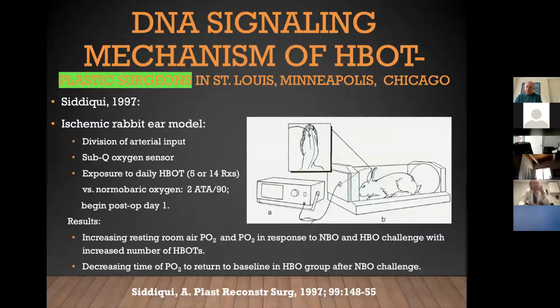And I'm going to take you to this. We're not going to go through this because it's a convoluted argument that nobody got at the time it was published by a group of plastic surgeons in St. Louis in 1997. They were looking at ischemic rabbit ear wounds. And what they would do is, at the base of the rabbit ear, they would divide the central artery, and distally, at the end of the rabbit ear, they would get this ischemic wound. And they put oxygen probes in there, and they started measuring PO2 under different conditions.